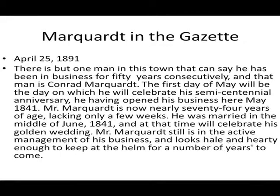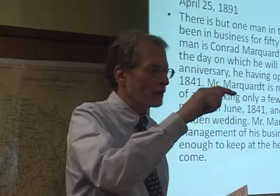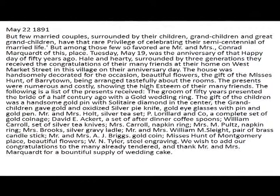Conrad Marquardt and his store, which I'll show you in a minute, was where the Market Street Restaurant, the Panda restaurant, was. That was the Marquardt Bakery and Cigar Store. And there's a little lengthy one, if you go to the next slide. It's an article from the newspaper about the wedding and the gifts that they got. And you can read it.